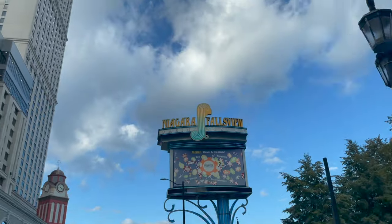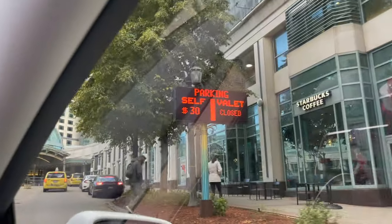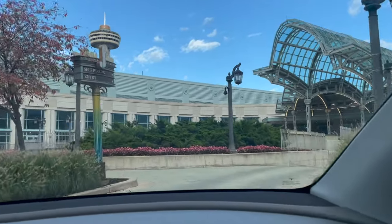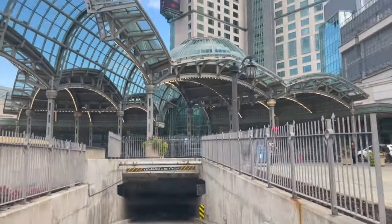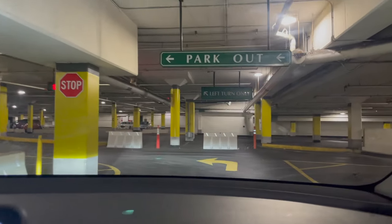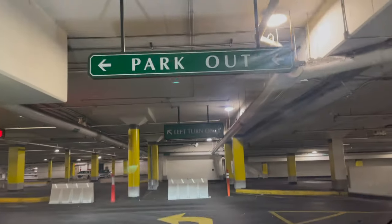I'm going to share with you guys the cheaper option, park at the casino resort parking lot. It's only a few minutes walk away from all the hotels. So we are driving towards the parking lot. We are going with the self-parking. So it's an underground parking lot. So over here, it's $30 for weekends and $10 weekdays. And you only have to pay when you exit. Doesn't matter how many days you have parked your car at this lot. The rate is based on the day you exit. So if you exit on a weekday, you have to pay $10, and when you exit on weekends, you have to pay $30.